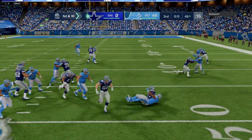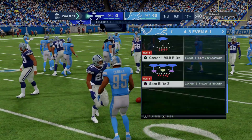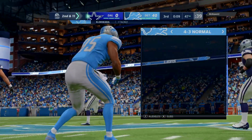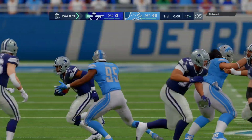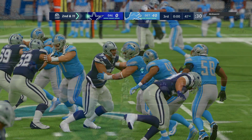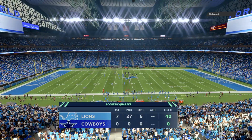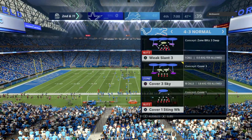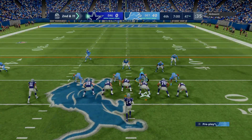Draw play, Elliott. And this has been a familiar sight all afternoon as they stop him behind the line. He'll lose a yard there, and it's 2nd and 11. Brings up 2nd and 11 at the Lions' 47-yard line. 2nd and 11. And that is going to do it for this 3rd quarter of action. This is the National Football League on EA Sports.